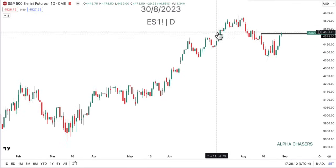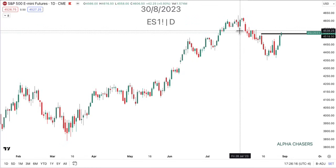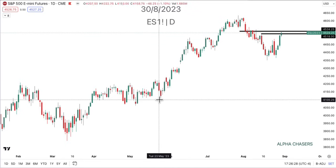But the question is, what's really going to get us there? Well, for me, the next really big level is going to be this control bar. And I'll show you why I feel that way, and then we'll drill into this in greater detail. If you look at that control bar, the one thing that has happened here is that it broke this trend line. And you can see that trend line pretty clear right here.